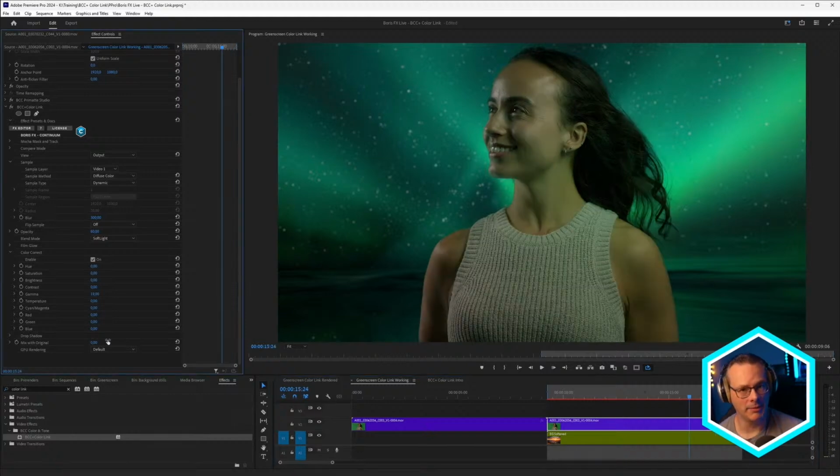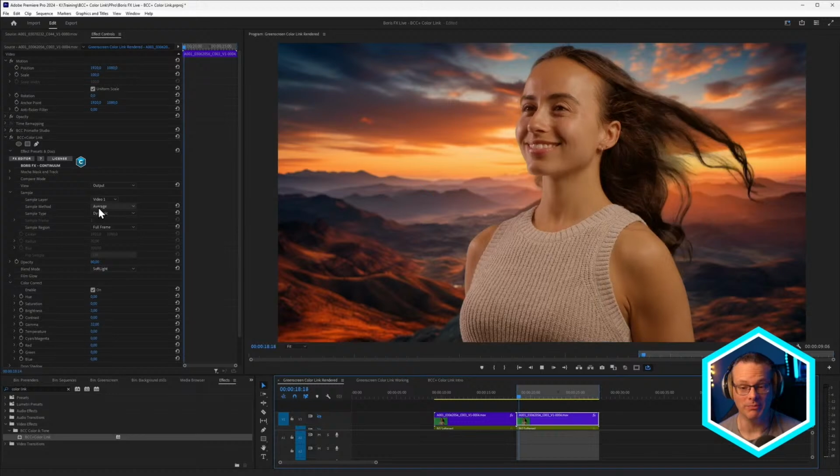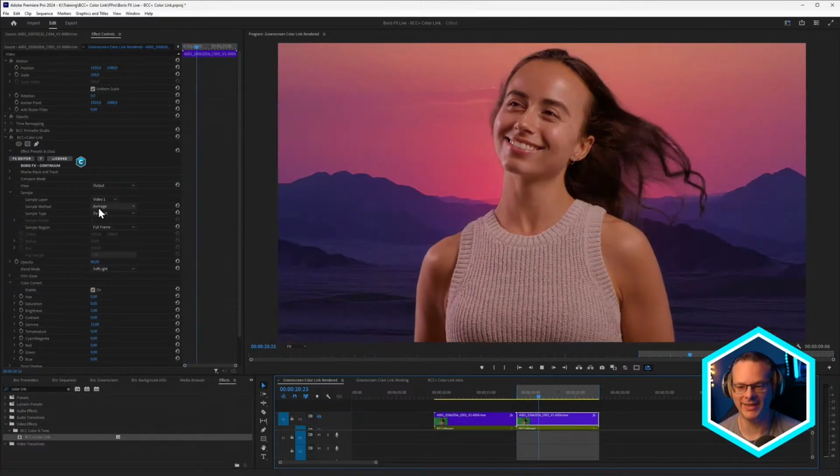And we still maintain complete flexibility, even though Color Link is doing, well, I was going to say 80% of the work, it's probably doing 90% of the work here. Let's take this one. This here is using the diffuse color. It's the same Color Link. There are no keyframes placed on the Color Link. And then I've got the second version, and that second version is using the average sample method rather than the diffuse color. And I think both of them give really quite nice results.